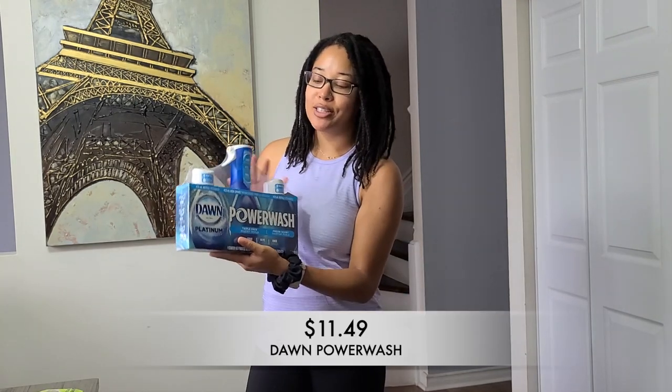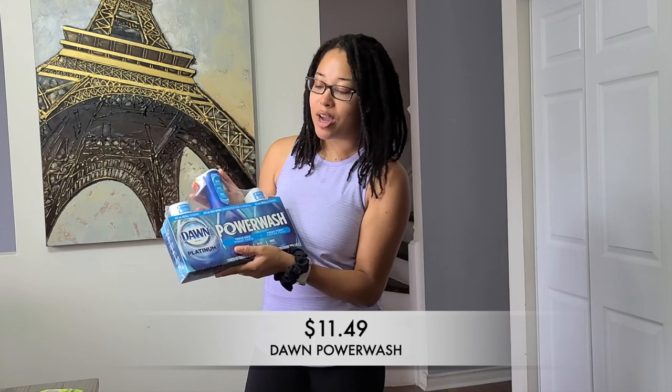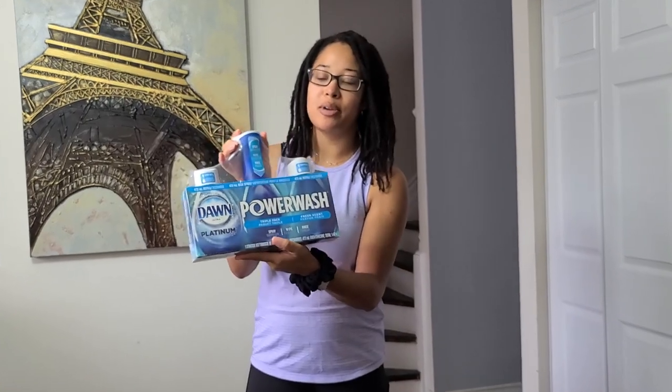We're also running super low on our Dawn POWERWASH spray, so I just got some more because we were running low and I obviously needed to re-up. This wasn't on sale. I would obviously much rather prefer to buy this on sale, but it's such a staple in the house. Whenever we're not using our dishwasher, we're power washing everything with this spray. I can't say enough about this.